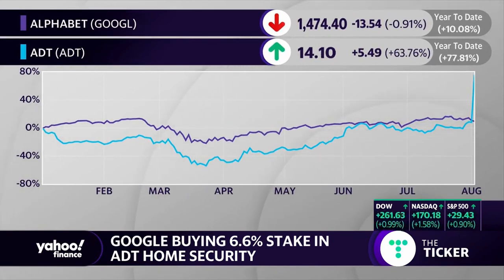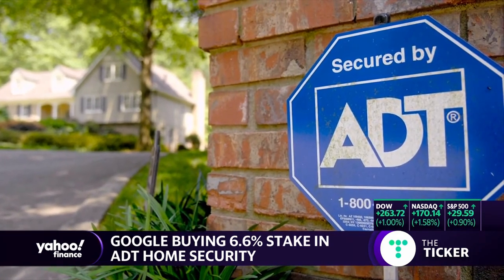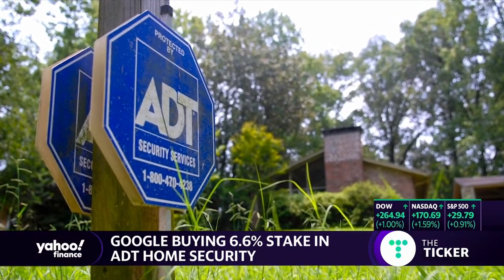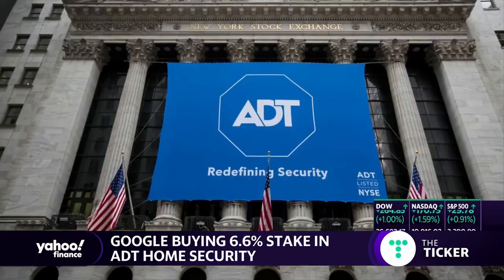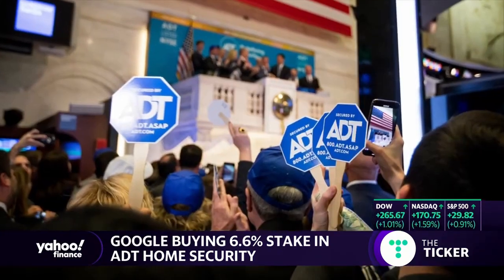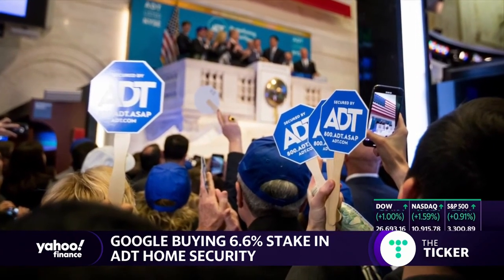Hey, Dan. Yes, so what's going on here is Google is investing this $450 million into ADT to get a 6.6% stake. What they're going to get is Class B shares, so that means they're not going to have any voting rights for the company. But a lot of what this has to do with is integrating ADT into Google's Nest line of products. This is essentially something that would allow them to have access to ADT's call centers and services, putting that together with Nest products.